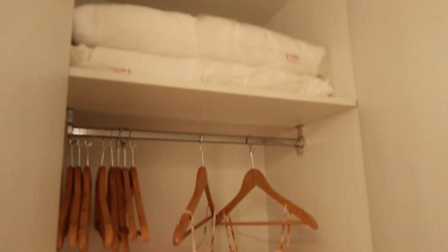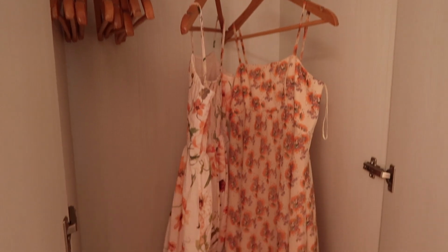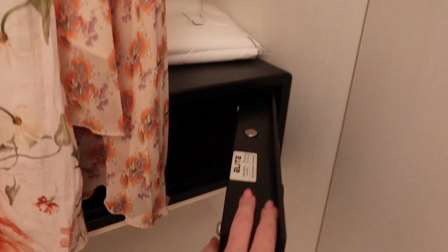I put my dress up, my husband put some shirts up, and at the bottom there you can see a safe where you can keep all your belongings: keys, money, passports, that kind of thing. You don't need that around the park resort. Let me do the bedroom first, and then I'll turn the light on in the bathroom for you guys.